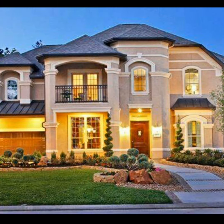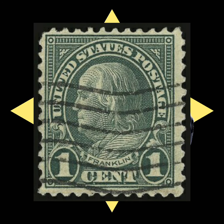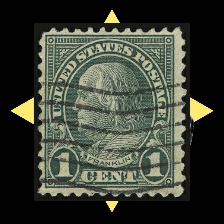So briefly, there are two issues that people call us about. The first is number 594, which is also a 1 cent Franklin stamp printed Rotary Press as well. This is a variety of coil waste, but unlike 579, it had not previously been perforated. Let's talk about coil waste.